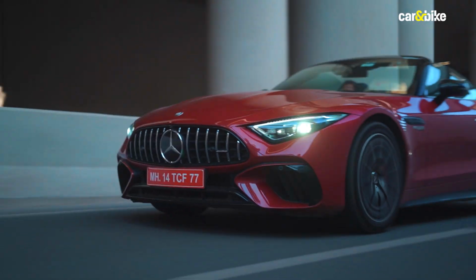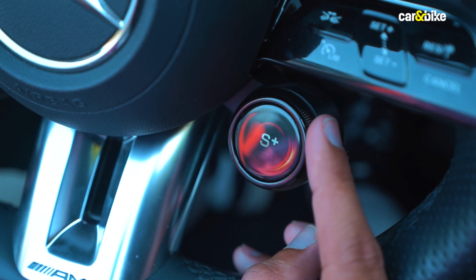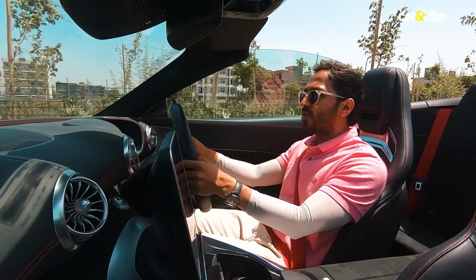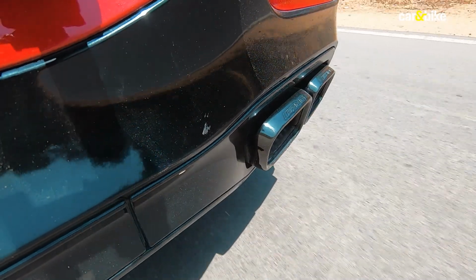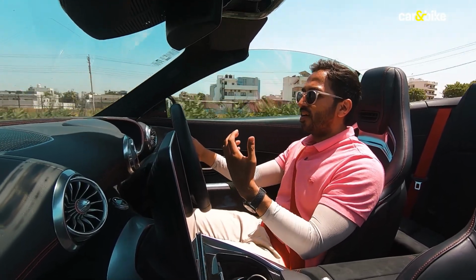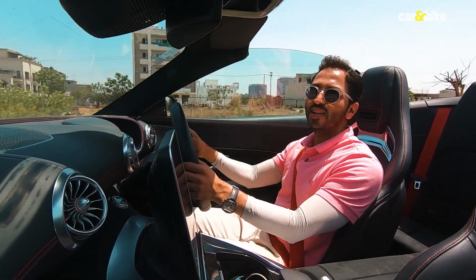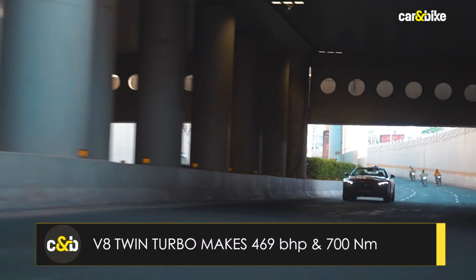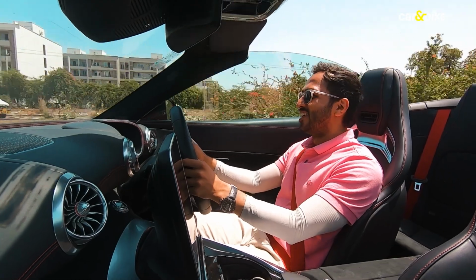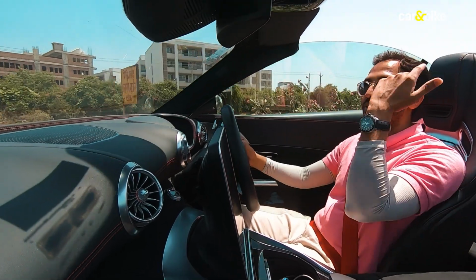Now this V8 rumbles like it's a tiger that's snarling, and as you change it to Sport Plus mode, the exhaust note becomes that much louder, and the whole experience becomes even more visceral, and you can just feel the wind in your hair and drive like there's no worry in the world. Everything is fine with the world. And when you put your foot hard, you are greeted with that brilliant exhaust note, which sounds even better when there's no top between the exhaust note and your ears.